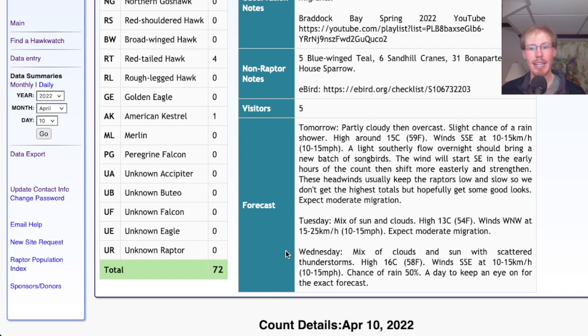And for Wednesday, we're looking at a mix of clouds and sun with scattered thunderstorms, high in the upper 50s. Wind south-southeast at 10 to 15 kilometers per hour. And again, kind of similar to tomorrow. These days with southeasterly winds, we can get a decent flight of birds that are coming pretty low, close to the platform. So we'll hope that that sticks to being a good day. And actually, the Windy app was showing different winds than that, so we'll keep an eye on that to see what the forecast settles into as we get closer.